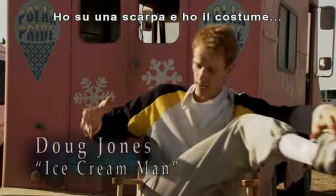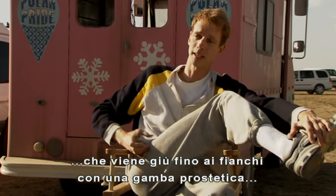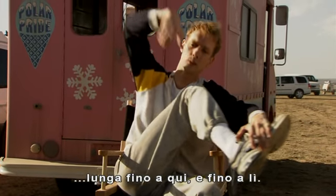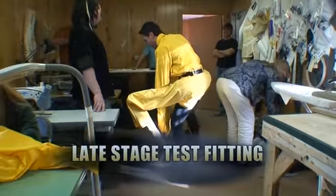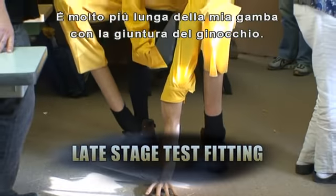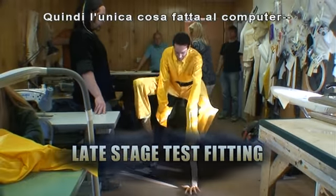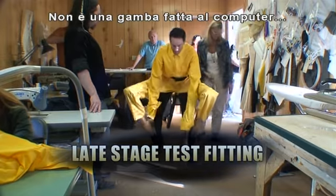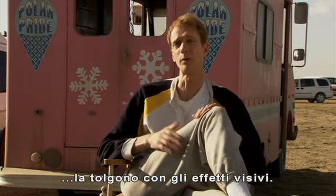My own leg is going to be put into a green screen colored leotard. I'm wearing a shoe, and I've got the costume that comes down to my hips, with a fake prosthetic leg that is way long here, way long there. So I'm wearing a leg between my foot and my hip that's much longer than my own leg, with a knee joint in it, and so I basically operate the entire thing. So the only CG you'll be seeing is not a computer-generated leg, but a computer-wiped-out leg of mine, basically, that they're going to be taking away with visual effects.